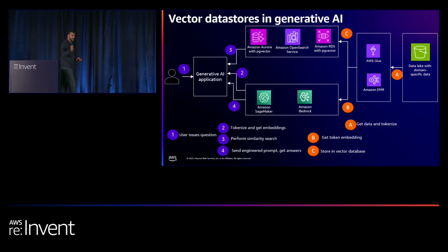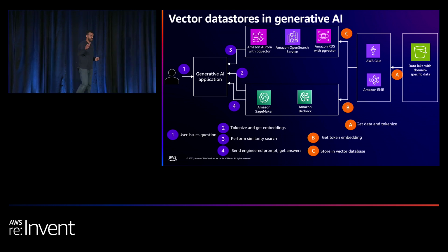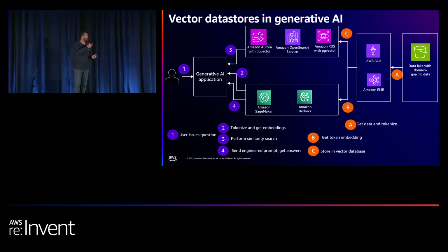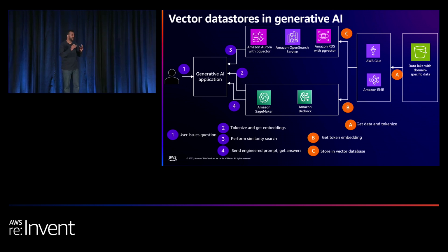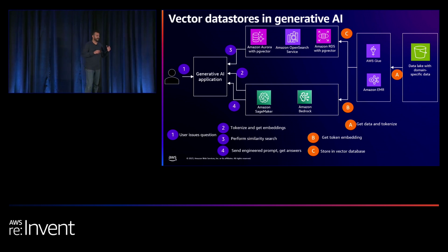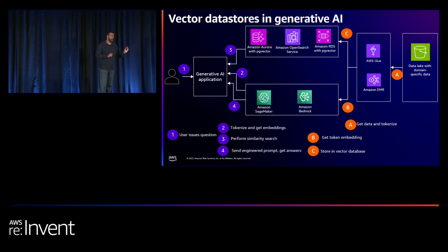Now, once you get the data from your databases or your data stores, you'll use any processing tool such as Glue or EMR to do some basic processing. But you're also splitting the data into relevant elements. So now an element could be a word, a phrase, a sentence. Again, it depends on the use case. Now, once the data comes in, you will take those elements, send it to the model, which could be in Bedrock or SageMaker. The model generates a vector. And vector is just a string of numbers. It's just easier to think of it as a string of numbers. And that vector is stored in a vector database, which could be either in Aurora, RDS, or OpenSearch.